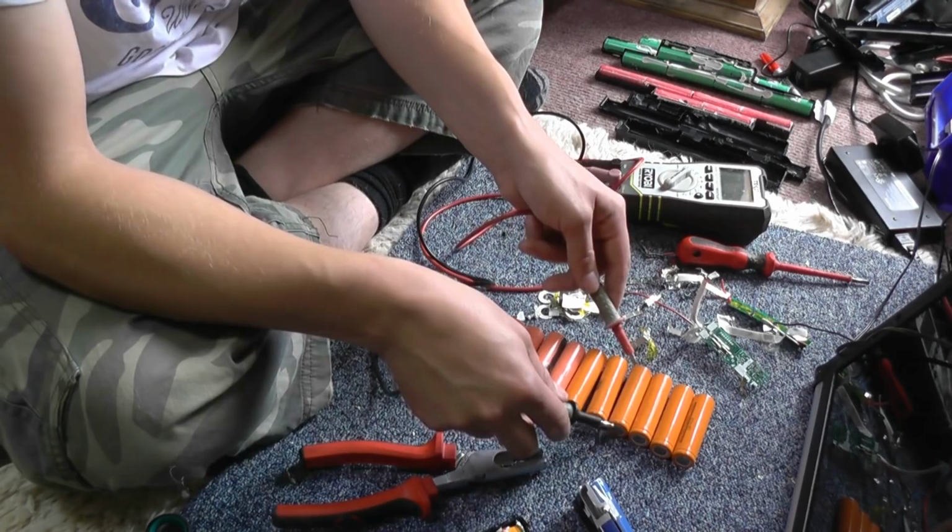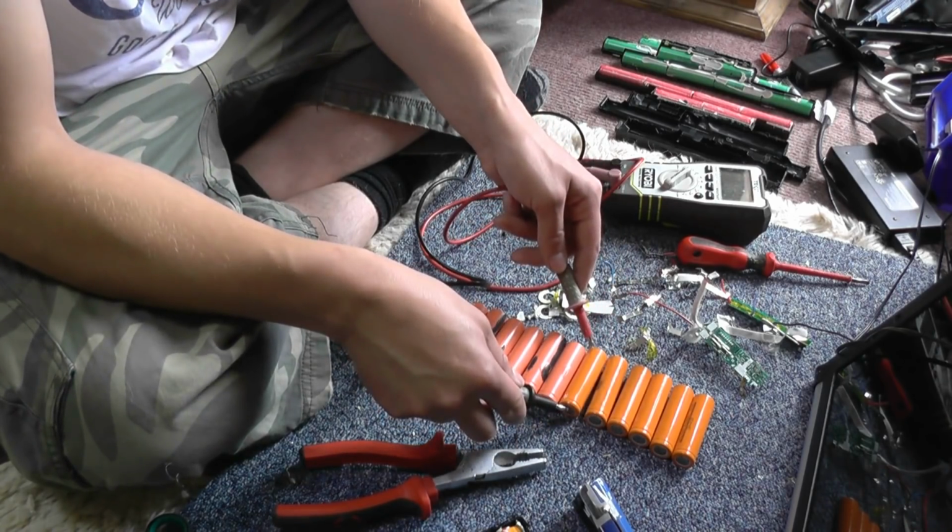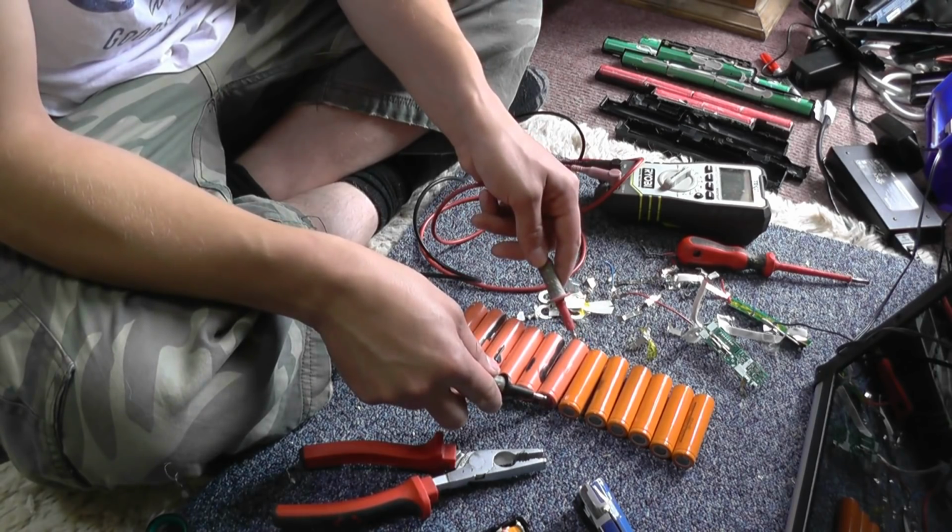I'm just going to do a quick run through on these. They're not looking too good actually, these. All below 1 volt. I'll show you in a little bit.